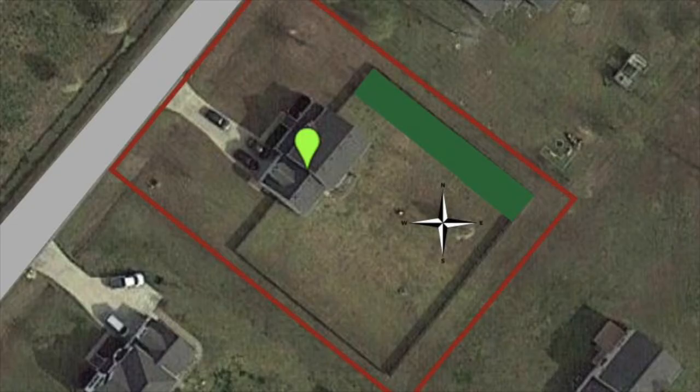You can also look on things like GIS or Google Maps to figure out where north is, and you plant your rows so they're going that direction.